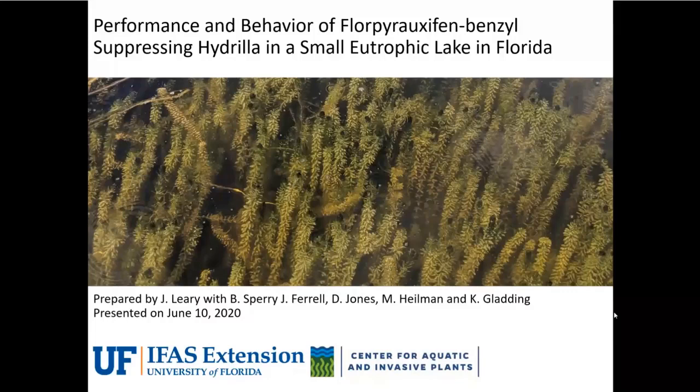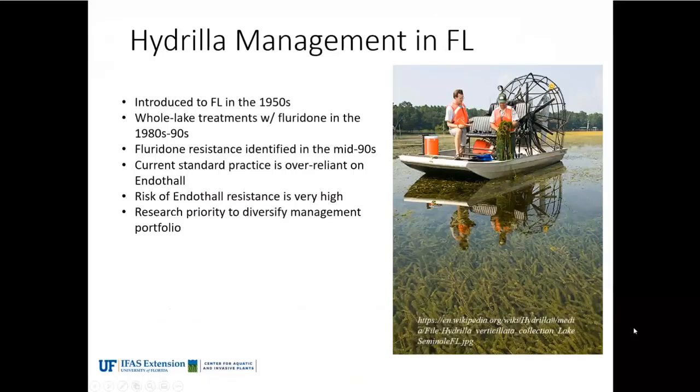So without further ado, I'd also like to acknowledge colleagues who prepared this research and developed it and cultivated the story that's being told today, including Dr. Sperry, who just presented, Jay Farrell, our director at the center, Dean Jones, who was our biologist during this project. He was really the lead on a lot of the data collection and experimental design, including Mark Heilman, who's also online and listening in, and Kelly Gladding, both with CPRO at the time.